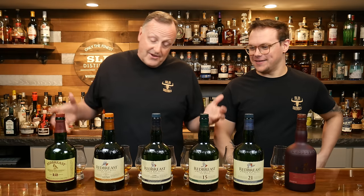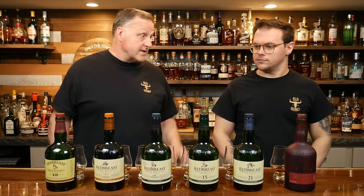But I hope at least this little exercise we did with Redbreast had you tasting some of my favorite Irish whiskey style, which is the pot still. And tasting the Redbreast lineup, there's a lot to offer in Irish whiskey. There is. I actually might go out and buy the 12-year cask strength now because I really enjoyed that one. Mission accomplished.